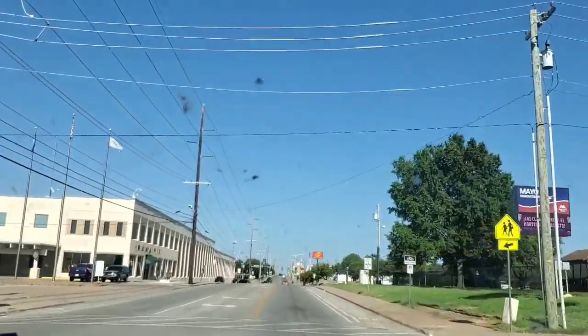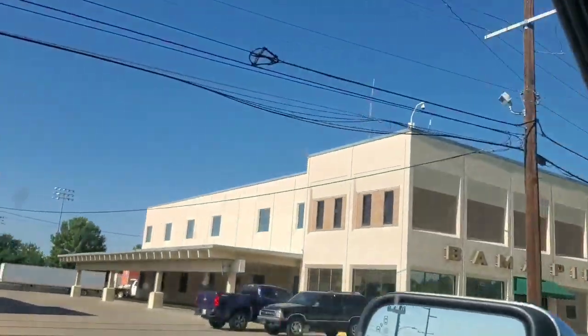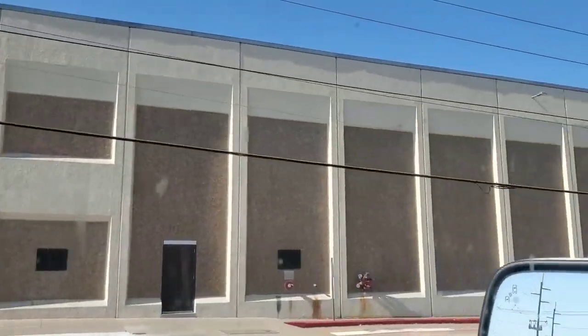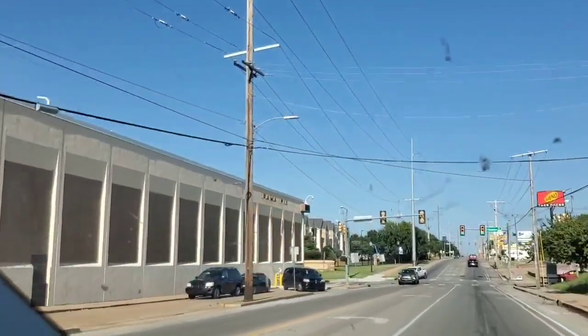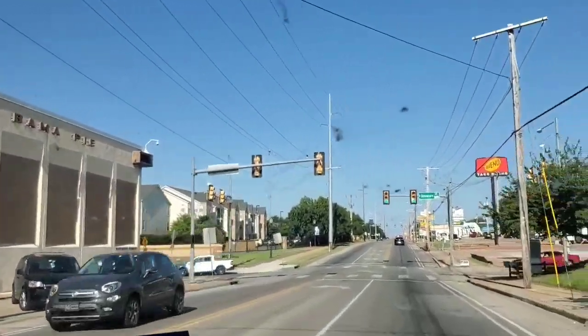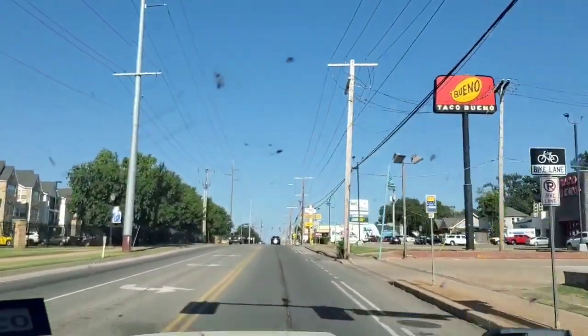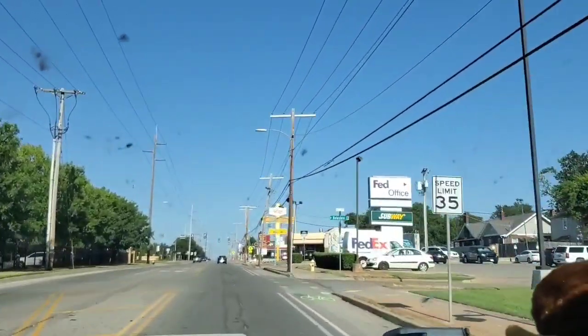Something hotel. The Campbell Hotel. Bama Pie. Pieland, USA. It's the Bama Pie plant. We have a Coney Island here. You know what I want to find? I want to find like an old root beer stand or hot dog restaurant. Oh, there you go. There's Coney Island right there.